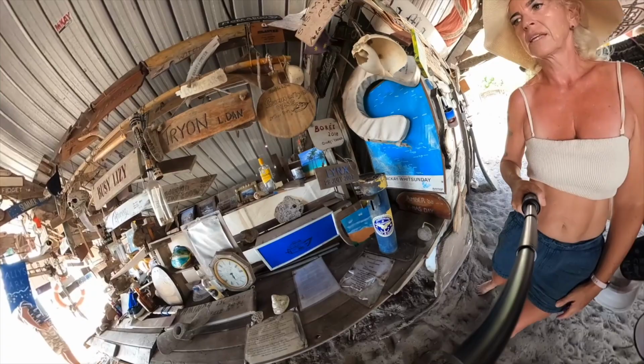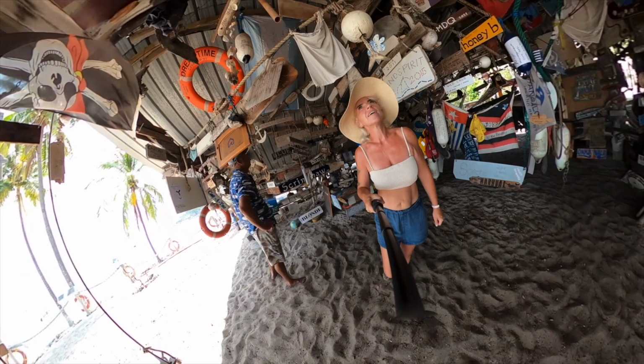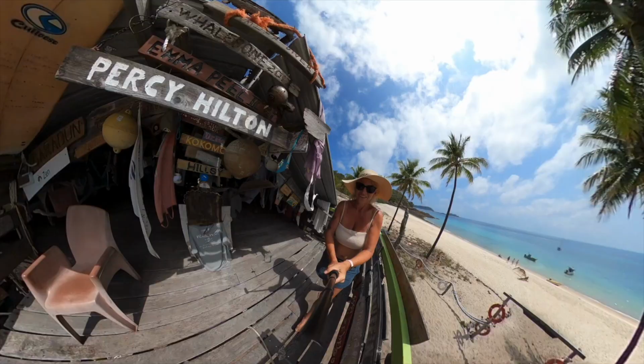So, here's more of the shack. Definitely no sign of the Brilliant 2 plaque though. It was upstairs, but we've looked up there as well. We can go up there in 360 too. And this is the top floor. The balcony where we originally had our sign. Very cool.